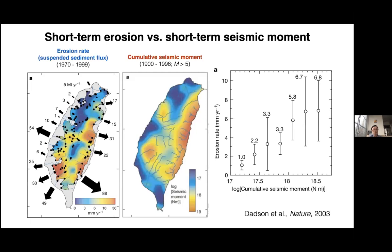All right, so in the second part, I want to link this with long-term climate and erosion. On the left-hand side, you are seeing roughly 30 years of observation of the sediment flux. Those are measuring the sediment flux in different major rivers around Taiwan. Here, a bigger black arrow indicates a larger erosion rate. You can see there's a huge erosion rate here in southwest and western Taiwan. The number here indicates millimeters per year. So that is actually very big.